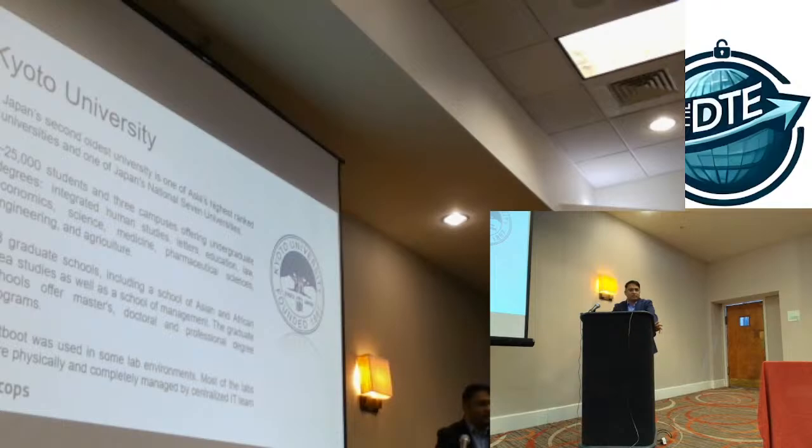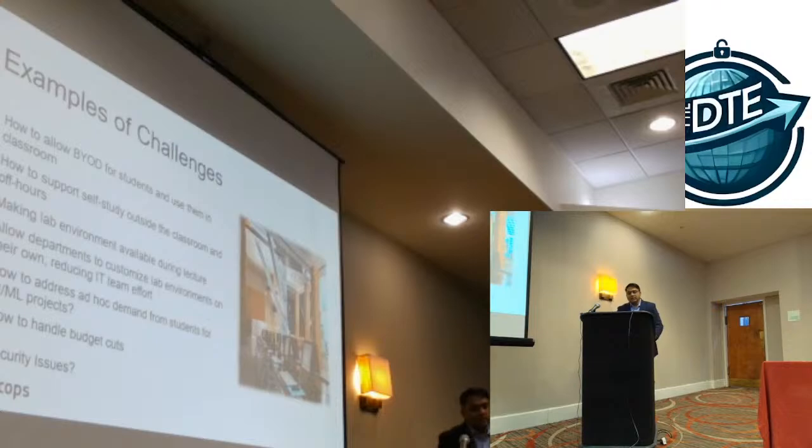The way they had set up their lab environments was a typical setup: physical labs, with each department having a certain number of PCs in the classrooms. Some of those labs were deployed using NetBoot. Some of their large lecture rooms, where 200 students can sit, did not allow students to use their personal devices, because the university was not open to BYOD. These were some of the challenges they were facing in 2018 when they wrote their paper on the next 5 years of ICT labs within Kyoto University.